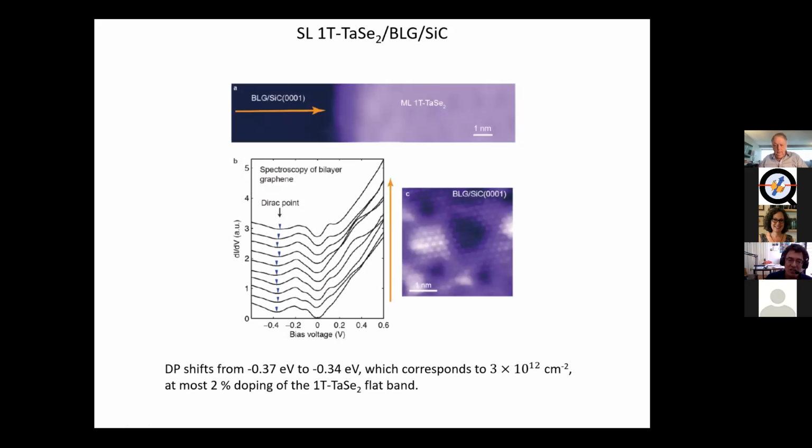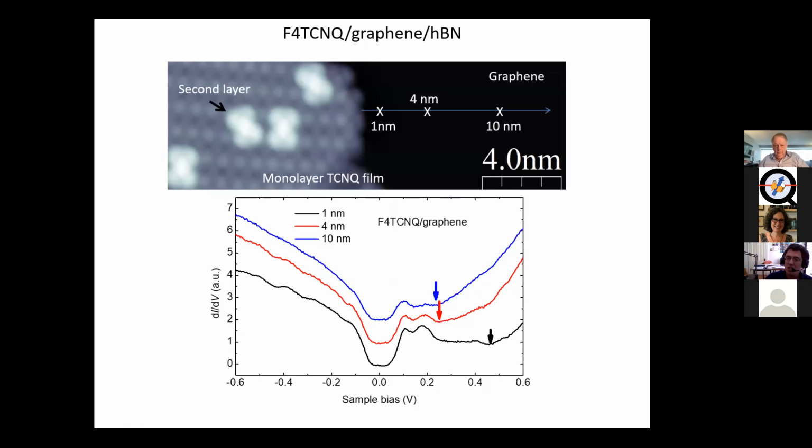And just to convince you that that's true, there's another system that we have studied that has significant charge transfer, which is monolayer F4-TCNQ, which I show here. This is a system where you do have charge transfer. And indeed, as we go closer to this layer, which has significant charge transfer with the graphene, we do see a shift in the Dirac point. So we feel quite confident that there is no significant charge transfer, which we feel invalidates Yeom's argument.